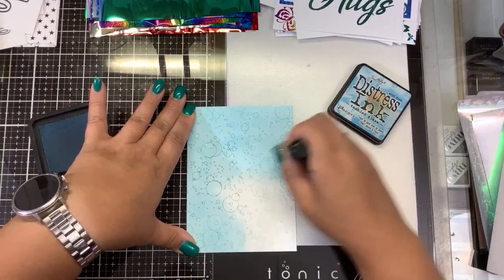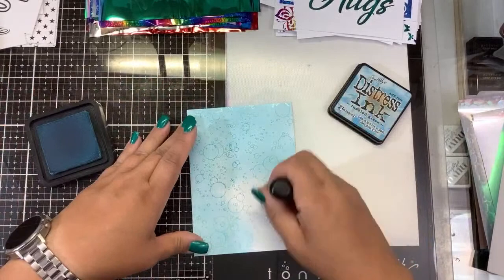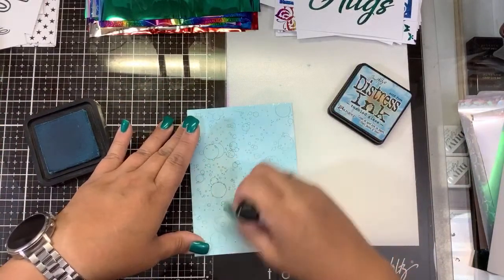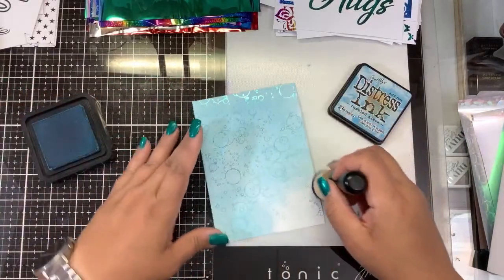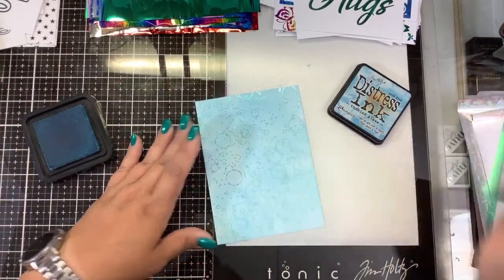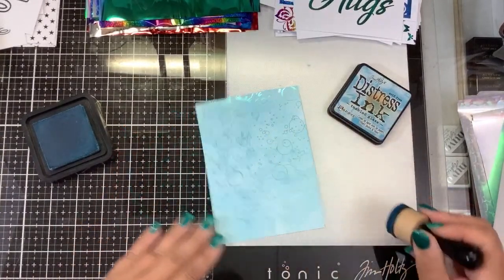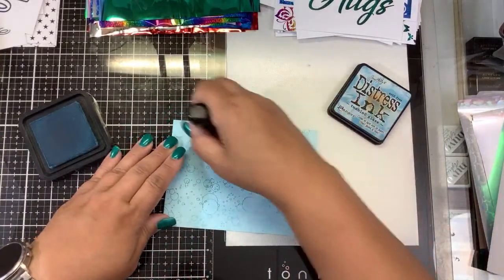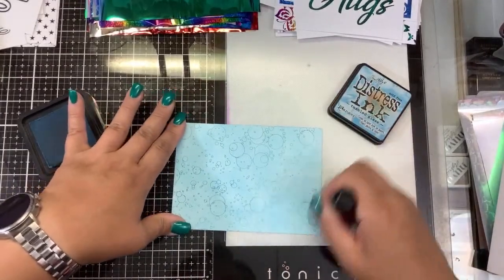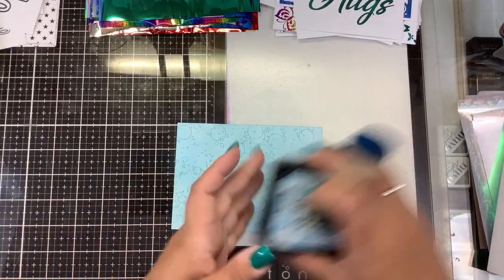So now we have this water background with our foil bubbles. We can go over to the Scan and Cut and cut out our little turtles and put them right on here. Look how nice and even and smooth that is. Because this is not regular paper. It's a coated paper so that it accepts the toner better, it accepts your foiling better, and it even accepts the ink. Pretty!